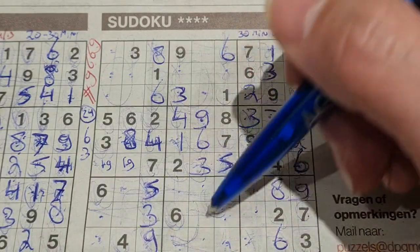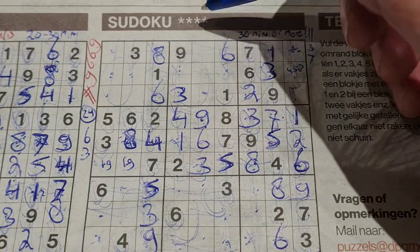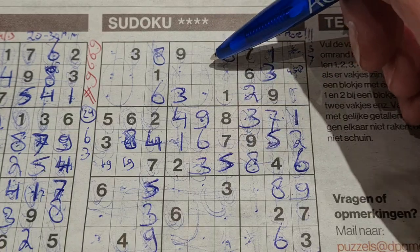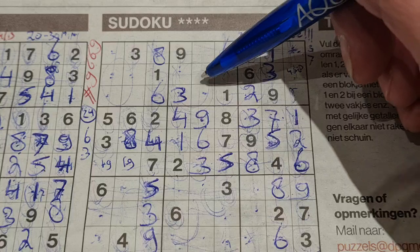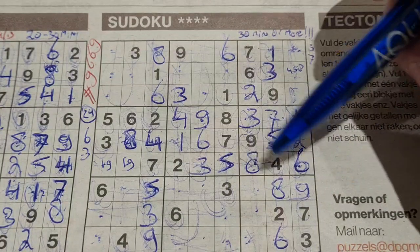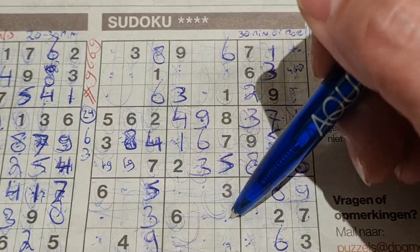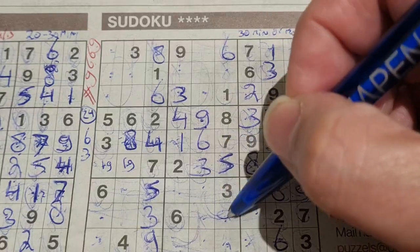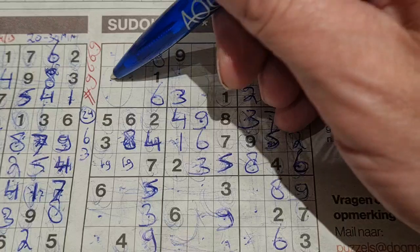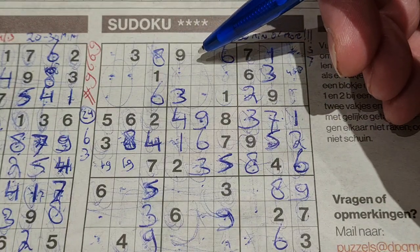Need an 8 here. 9 in this row, 9 in the last row, so the row between. Only 2 places left. 9 should be here or there. We have a 9 in this column, no 9 there. 9 should be here. I need a 9 there. Cannot continue with the 9 now. Need to wait.